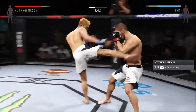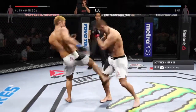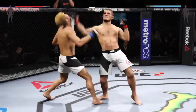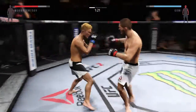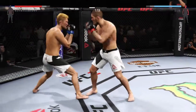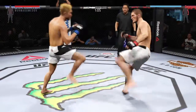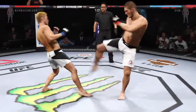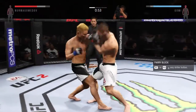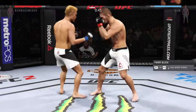Powerful leg kick. Hard straight punch. Oh! Combination. Big power jab. On another one. That hurt him. Gomi checks that kick. Good inside leg kick. That connected. Oh, he's really mixing things up well here. He's doing a great job of timing these shots. That's a solid straight.